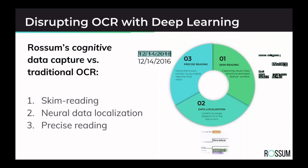Let me take a brief look at how our machine learning, our cognitive pipeline, works. With traditional systems, first you convert the whole page to text, and then you apply some rules to that text. Maybe you even apply machine learning to this text to extract some information, but the layout information is really difficult to capture in this kind of system.